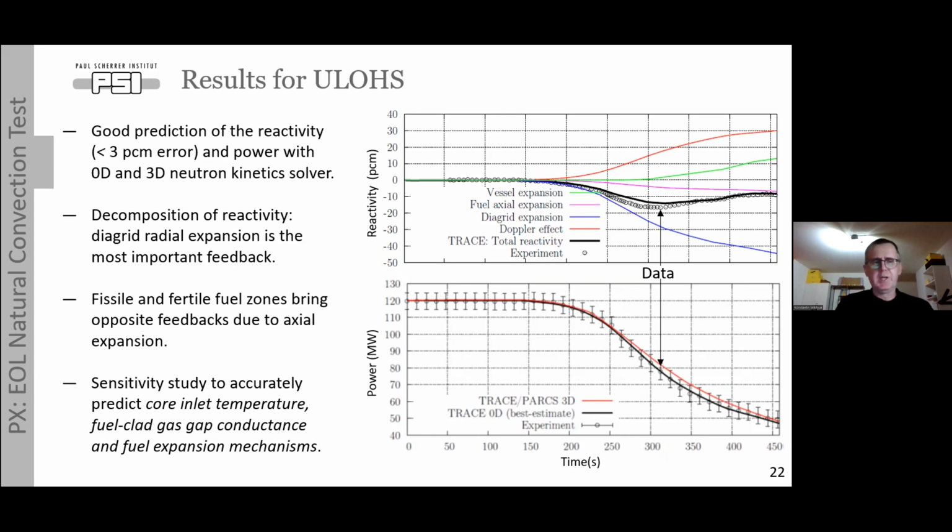From the viewpoint of decomposition of reactivity, we see that diagrid radial expansion is the most important and driving feedback. It's negative because temperature grows by 40 degrees, and it's compensated by positive Doppler and positive vessel expansion. Yeah, the vessel is heating, and in about 2-3 minutes, it starts to expand downward, and the core goes down also, and it results in slight withdrawal of control rods, and we can see in green the clear positive vessel expansion component.